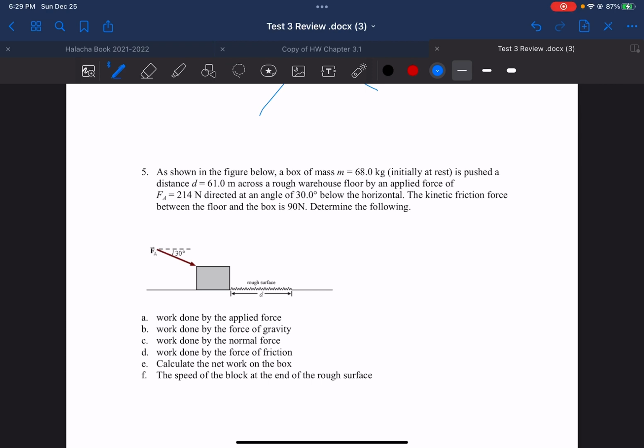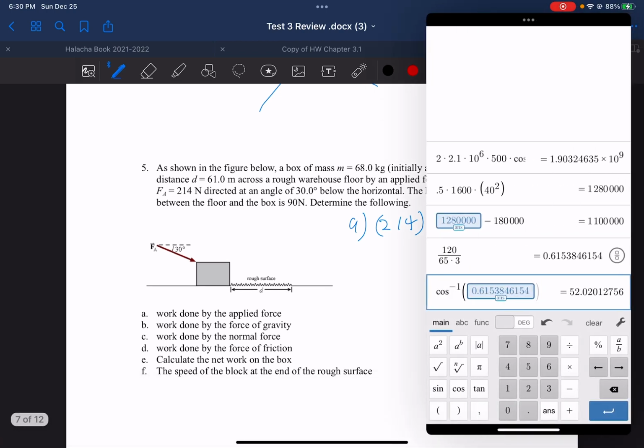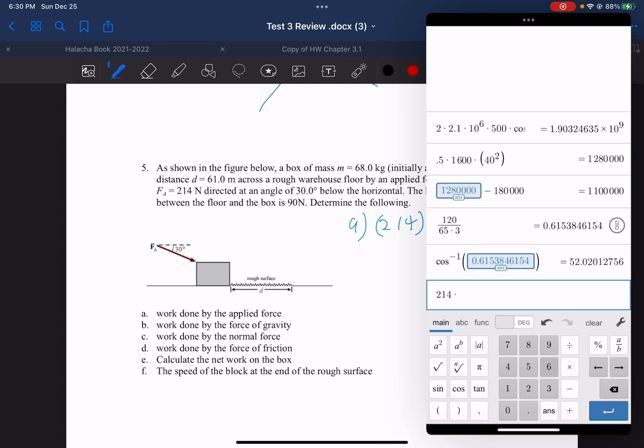So, work done by the applied force, let's do these in succession, is going to be the force of the applied force, which is 214, and then the distance, for all of these, is 61. The angle is 30 degrees, so cosine of 30. You put this all into a calculator: 214 times 61 times cosine 30. That number is 11,305.